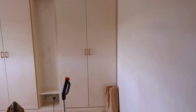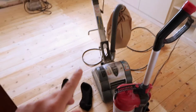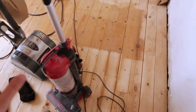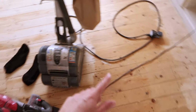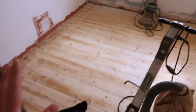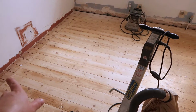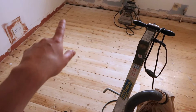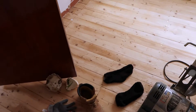So, a little progress update for you guys. We have hired a drum sander and an edging sander, and we're doing up the floorboards. It's very echoey in here right now. These darker patches are where we haven't done, and the lighter patches are the bits we have done. We still need to go over some of these edge bits. The skirting board will cover most of this, but we just need to lighten them up like they are in the corner. And yeah, it's looking so different in here.